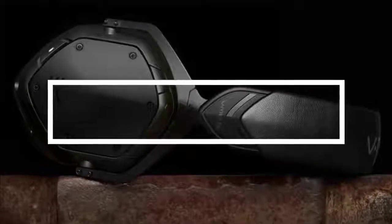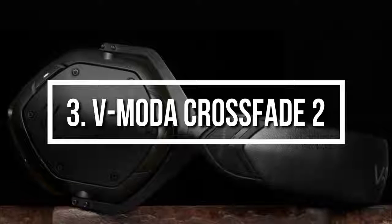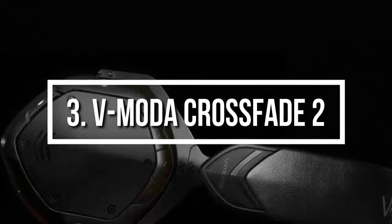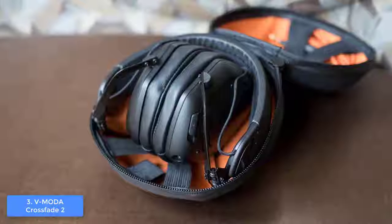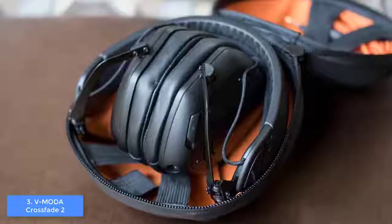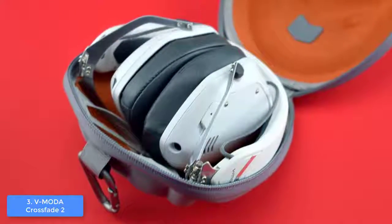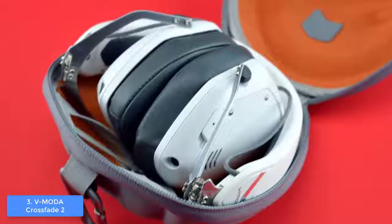Next stop, at number 3, we have the V-Moda Crossfade 2. The V-Moda Crossfade 2 is a highly versatile, wireless headphone that does its job perfectly well for ordinary audio listening, and for gaming, due to the fact that this unit was crafted with exclusive components. From a design perspective, the Crossfade 2 is available in 3 colors from which you can choose, such as the matte black that we are currently reviewing, white and rose gold.